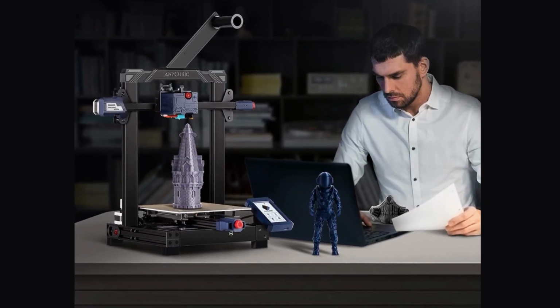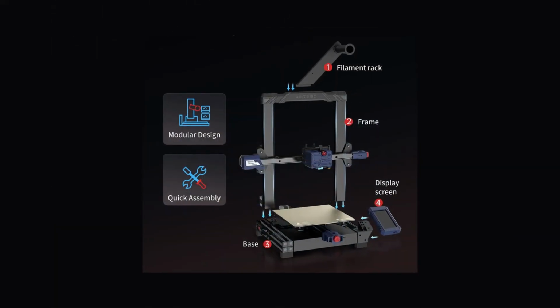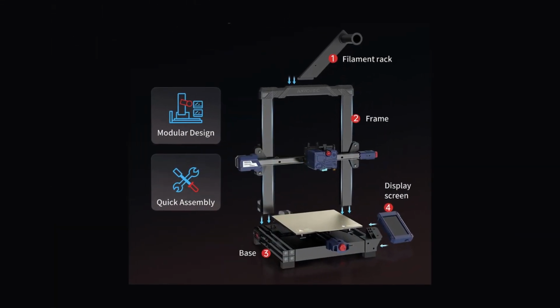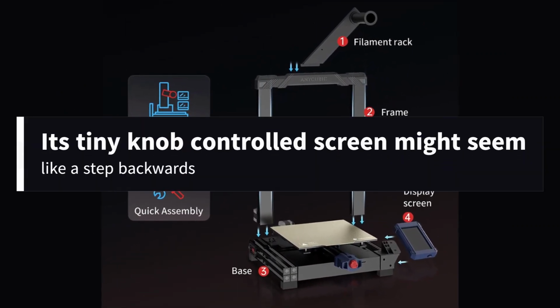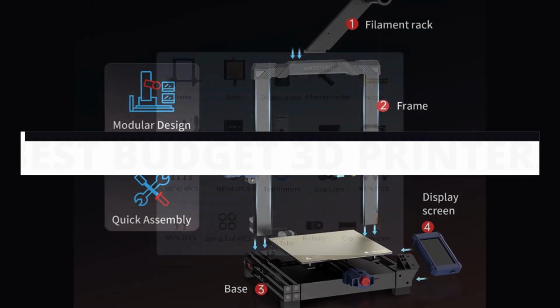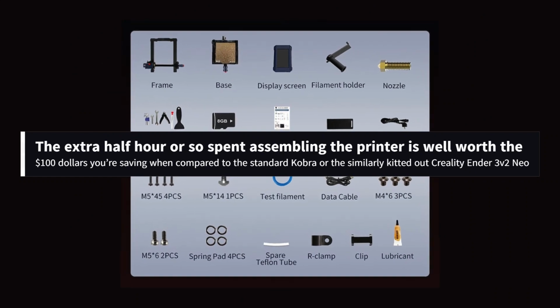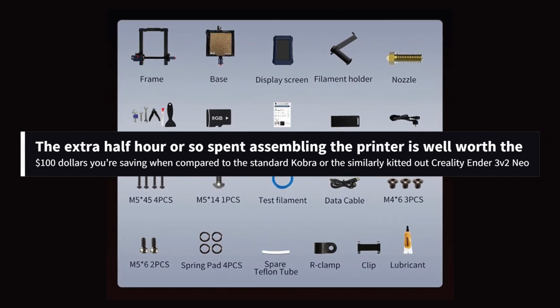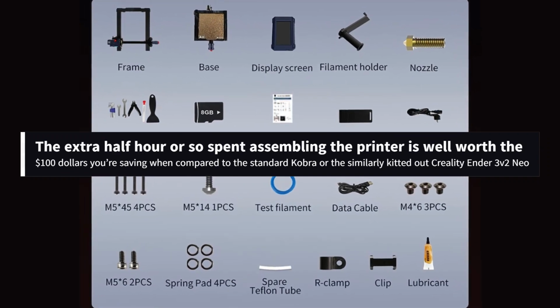Anycubic kept the cost low, a remarkable $219, by making this version a DIY kit with a cheaper Bowden-style extruder. Its tiny knob-controlled screen might seem like a step backwards, but it's so easy to navigate I didn't even mind. The extra half hour or so spent assembling the printer is well worth the $100 you're saving when compared to the standard Kobra or the similarly kit-out Creality Ender 3 V2 Neo.